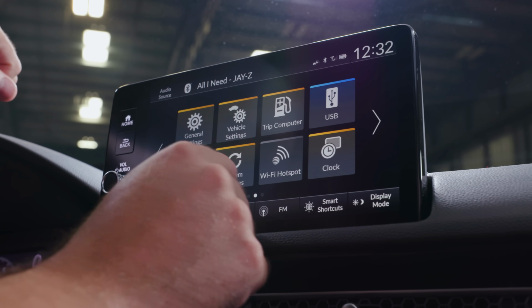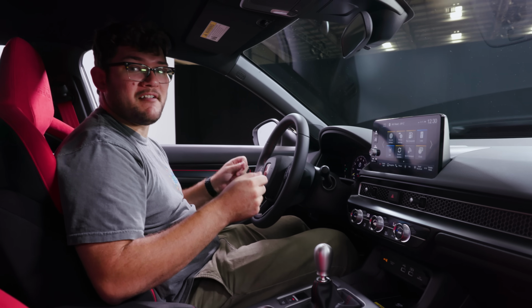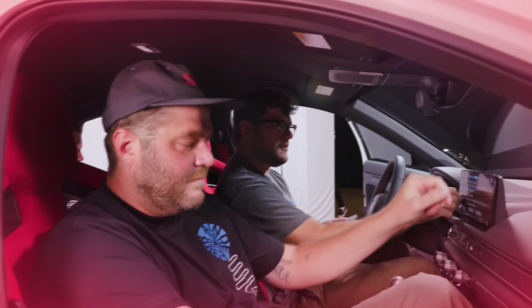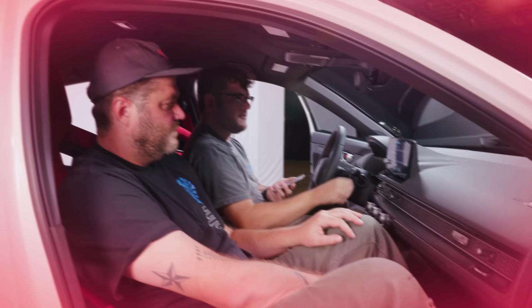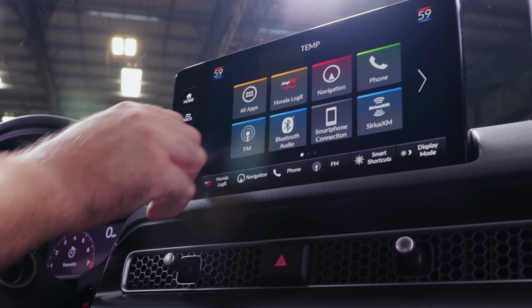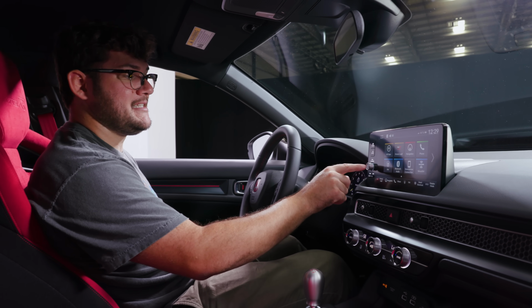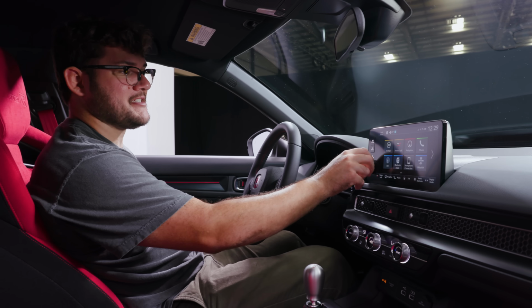We tested the speakers in this thing. It's got a new Bose sound system, and it sounds awesome. Oh, yeah, dude. It's got a lot of punch. It sounds really good, especially when listening to Tesseract. There's a cool volume knob right here. I remember the first Type Rs that came out, the first FK8s, they didn't have a volume knob until 2019. I'm an old man, I need a volume knob.